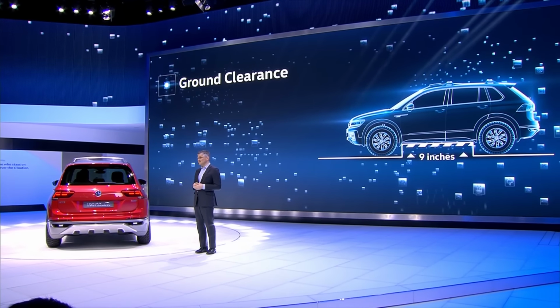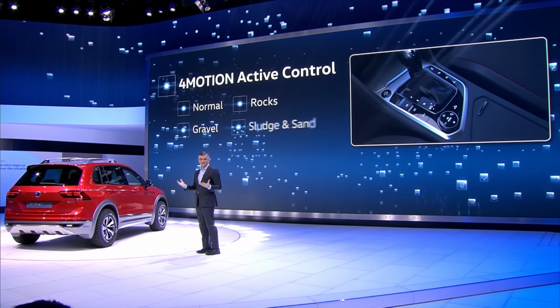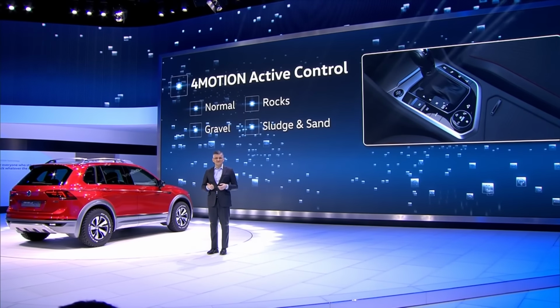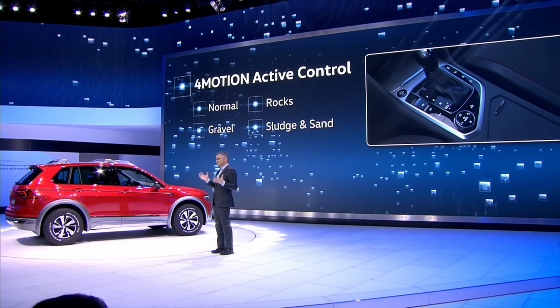And the same applies for the special off-road driving program, which has separate profiles for rocks, sludge, sand, and also gravel. And you would have a hard time getting this vehicle stuck in whatever the condition you get it into.